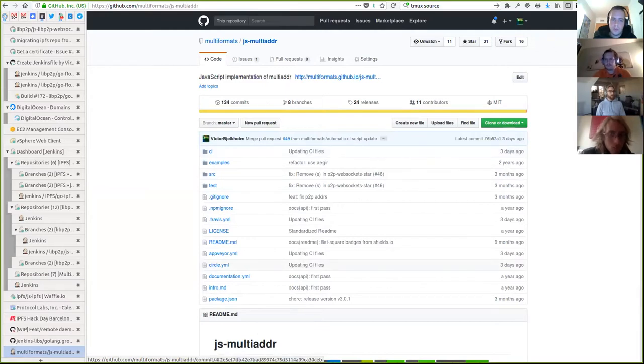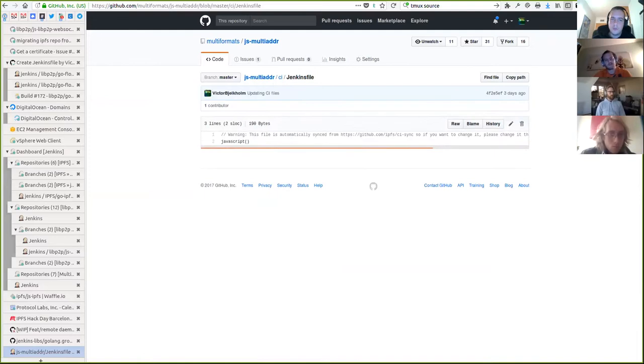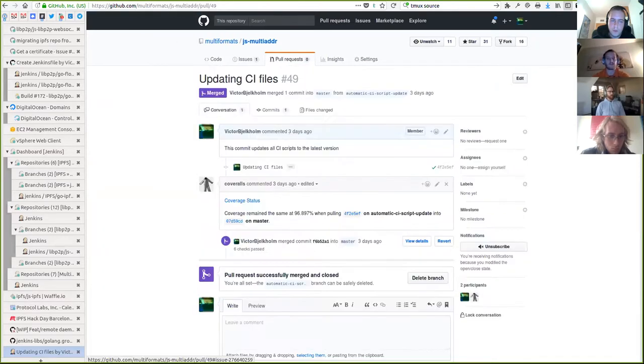So for a JavaScript project, you have the AppVeyor, the Circle, and a .travis file. And then we also put the Jenkins file in the CI folder. And then you just call this function and it all works. So let's see if I can find the pull request that I made. So now every time you make a pull request, you get 4 different services.